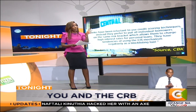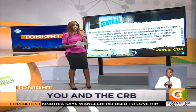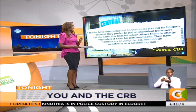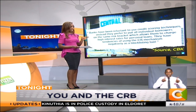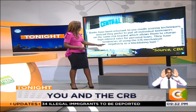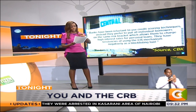And it covered a wide range of issues, but more importantly, for the purposes of this explainer, they did talk about the use of CRB. And this is what they noted, that banks have been reluctant to use credit scoring techniques. Instead, they prefer to put all borrowers on the same risk bracket, which allows them to charge high interest rates for personal loans. This is the important one. They have tendencies to use this credit information system mechanism negatively as a blacklisting tool.